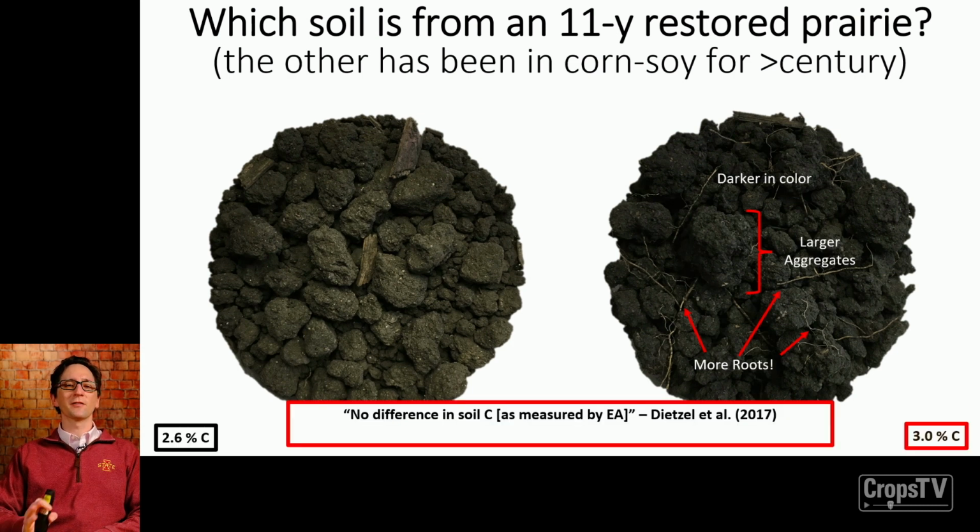However, this is the kicker, and this is why I think we need to be careful with statistical traditions and soil science traditions for that matter. A paper that came out in 2017 by Renee Dietzel and others at Iowa State showed that even though the prairie was slightly greater in soil carbon content, so 3% carbon versus 2.6%, actually, I think these are our values, their values are in that paper, and they measured it in stocks. There was no difference in soil carbon between this restored prairie after 11 years and the corn soybean.